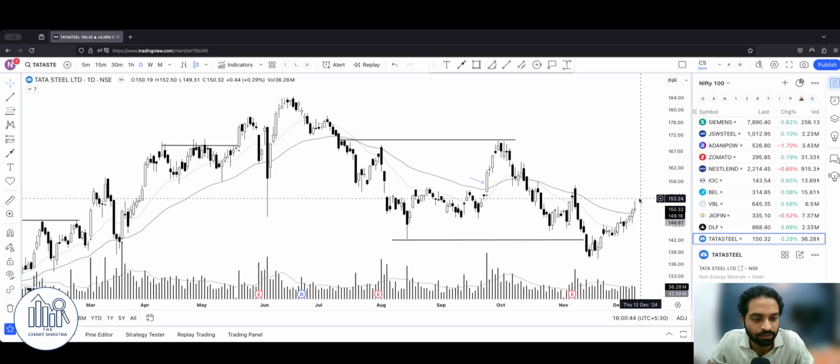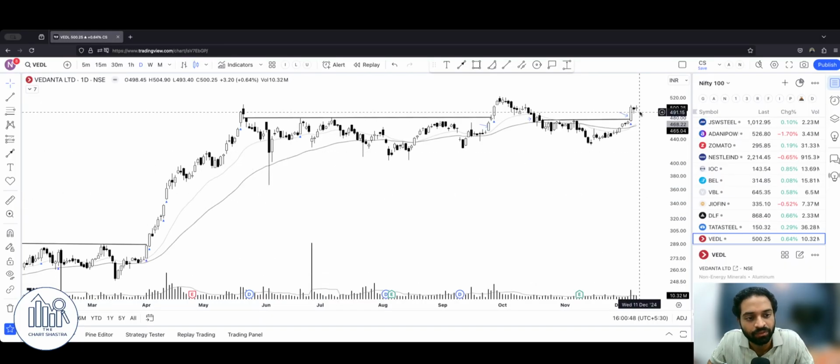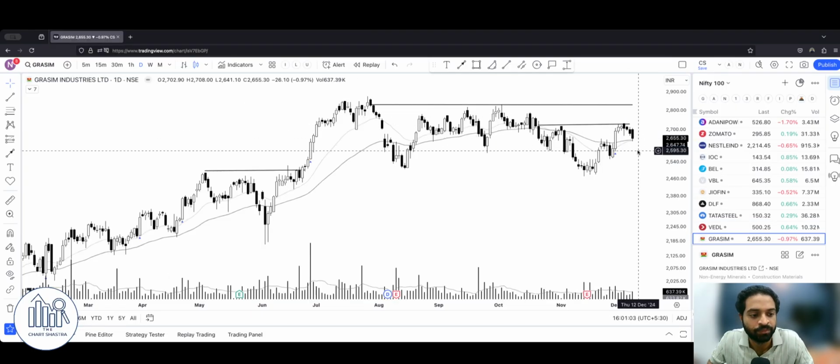Tata Steel, not a great day, but it is getting better. Vedanta, see again, it is holding up just like other breakout stocks. You see this common pattern in the charts. Once they start moving and they break out, they need some kind of rest. This is what is happening in Vedanta too.